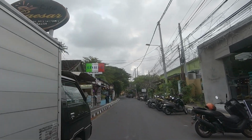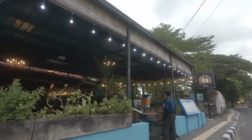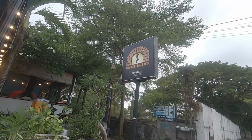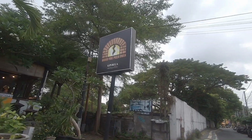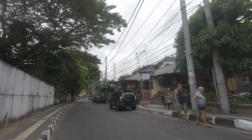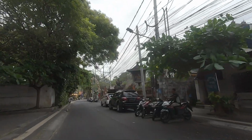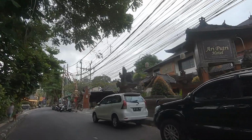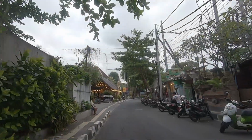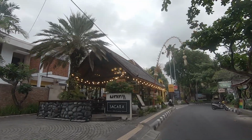This is about 5 o'clock in the afternoon. The sky is so white. So the weather is not really that clear today, and this is one of the restaurants you can find here. That is the name of the restaurant. It's called Wood Fire Pizza Oven. Ari Puri Hotel. So in their street there are so many hotels and villas, and this is called Sagara Villa and Suite.